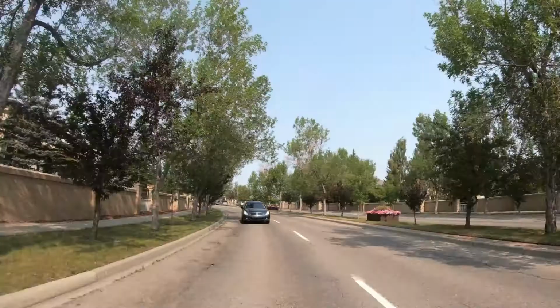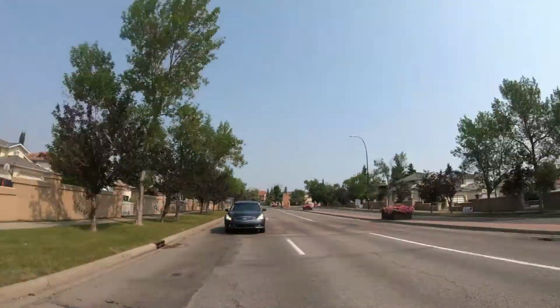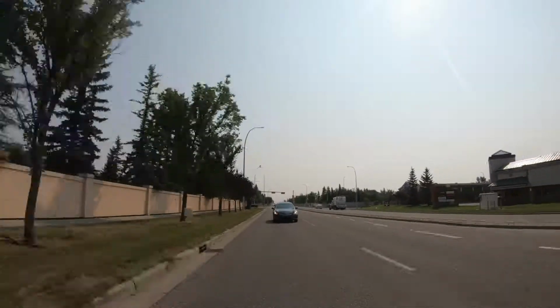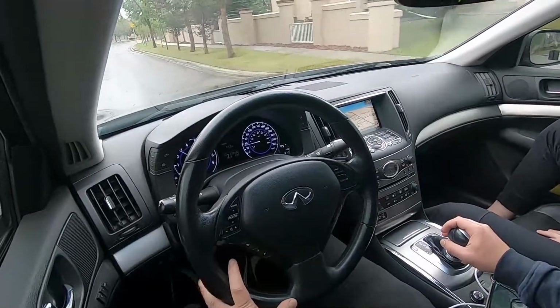Did you do a lot of maintenance on it? Only oil changes. That's HIDs. One of them went out, so I had to replace them, which was like $30. Oil burning issues and stuff? No, nothing.